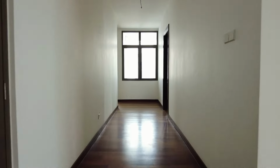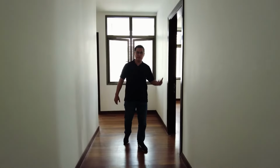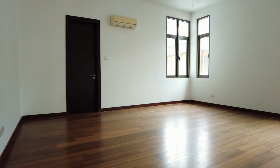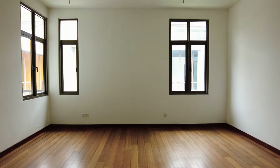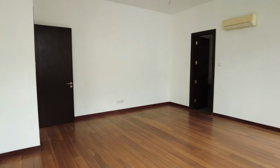So towards the front side of the house, we have a walking path here. On my left is a master bedroom, and on the right we have 2 bedrooms. These 2 bedrooms also have their own ensuite bathroom. These 2 rooms will fit a king size bed. You can even install a large wardrobe in each of these rooms and also your study table. You still have plenty of space. So I like to stress that in this bungalow in Glenmarie Gardens, all the rooms are huge.